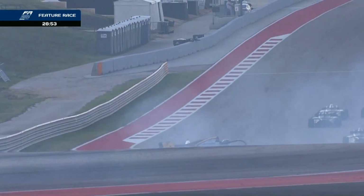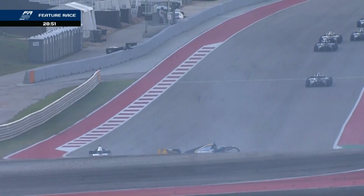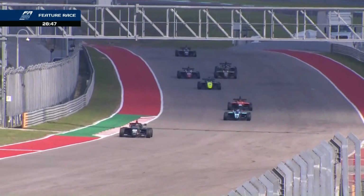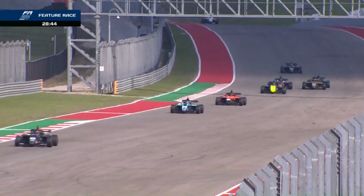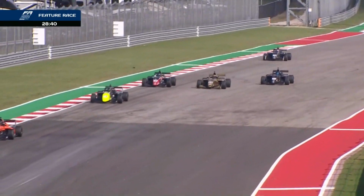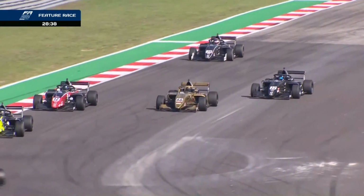In the thick of all that is the gold car, the number 66. As around goes, a big accident there. I think that was Jake Bonilla and Everett Stack. It could be, yeah. Seems like that might be Everett. Jake Bonilla in the 20, Everett's in the 2. I think Everett's going to have to stop for a wing now. Yeah. And if he can't get it going, we may be under safety.